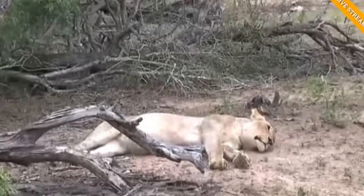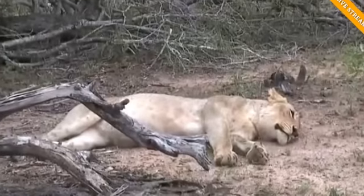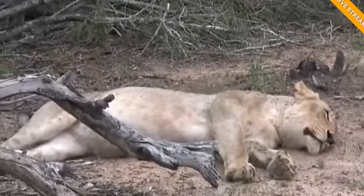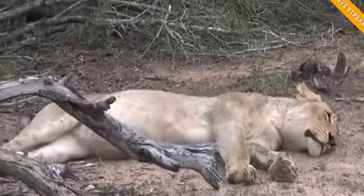Now, they are so full. They've had now 4 buffalo basically in 2 days, and they're so full that they're not even bothering to try and finish these 2. They're just kind of having a bite and then going into a sort of meat-induced coma.